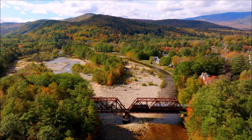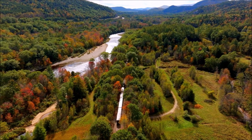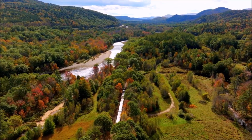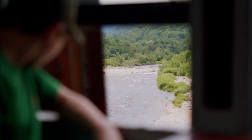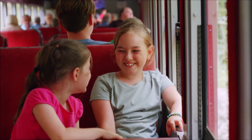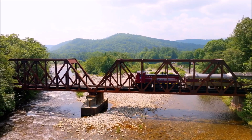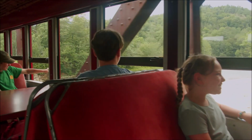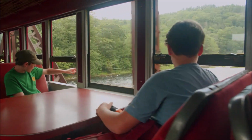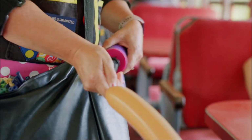My favorite time of the year is the fall. Going through the valley here in the fall of the year is just unbelievable. Every day the colors change. In the summertime, yeah, it's hot. You see people out there swimming in the river, fishing, canoeing, hiking. There's many things to do. It's great. Our engines range anywhere from the 1930 era to 1970s. Our passenger cars range anywhere from the 1950s to the 1926 cars.